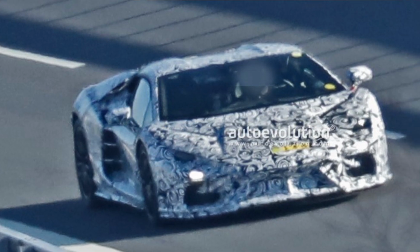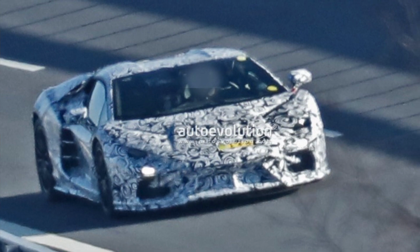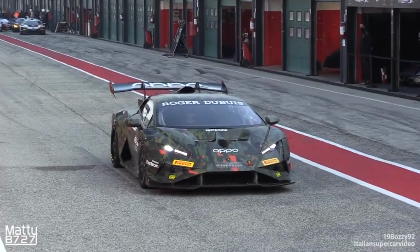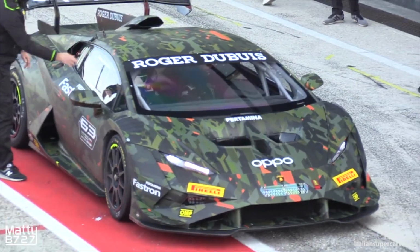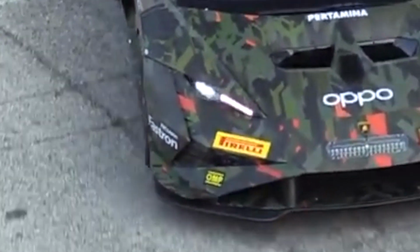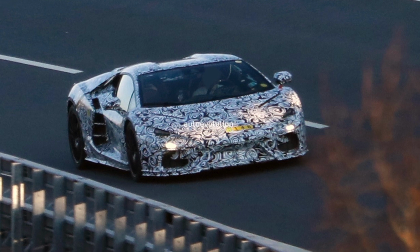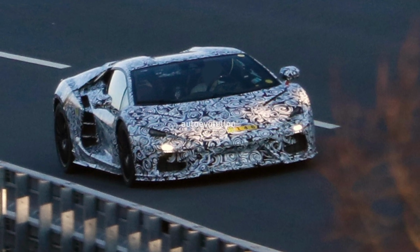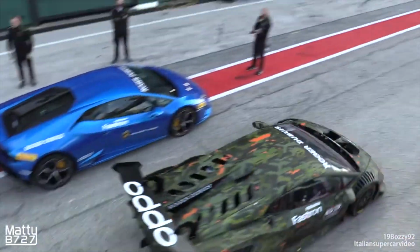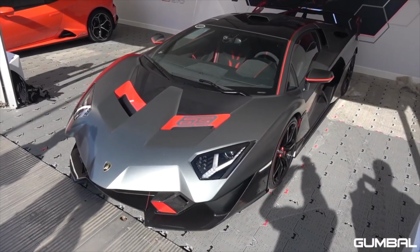The front of this car has a bit of Sian in the lower section of the front bumper structure, and also appears to have a lot of inspiration from the new generation Huracan Super Trofeo, which has a radically redesigned front bumper. The lights are likely to be sleek and feature this sort of Y design that has become so synonymous with Lambos to the left of these lights. Then the bonnet seems to be much more aggressive than any Aventador, with two clear vents in it, reminiscent of the Super Trofeo cars like the Huracan Super Trofeo, SCV12 and SC18.